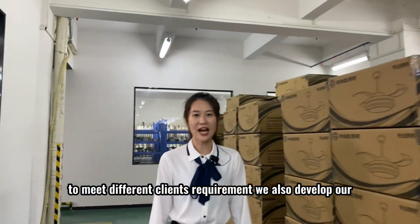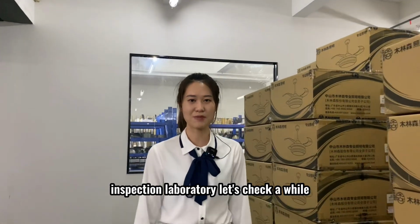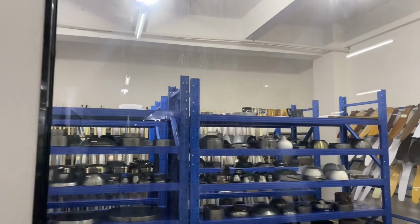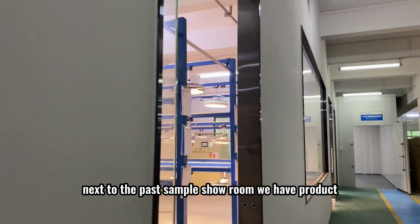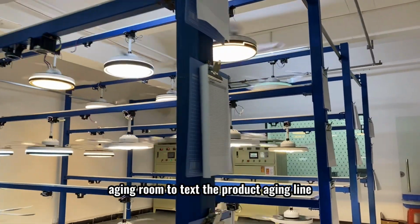To meet different clients' requirements, we have also developed our inspection laboratory. Let's check around. Here, we have the part sample showroom. Next to the part sample showroom, we have the product aging room to test the product aging time.